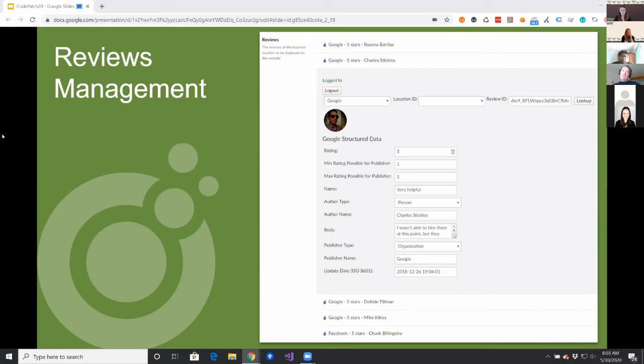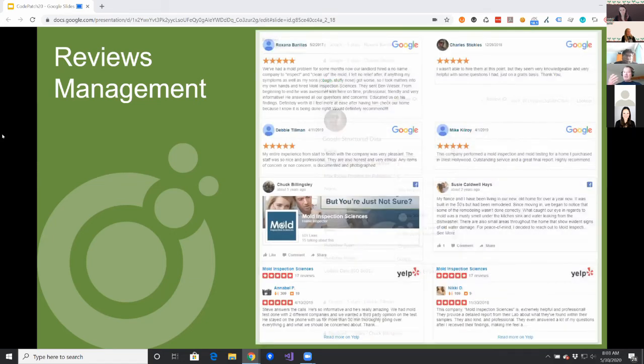Then they'll come into the reviews management tool in the Umbraco back office. They'll do a lookup. And what that lookup does is, depending on the platform, it pulls back all the relevant data and then organizes it in a structured data format. That way, we're storing reviews from disparate platforms all in a standard format. And then what we can do with that is render it out as an actual front end page so that each review looks the same.